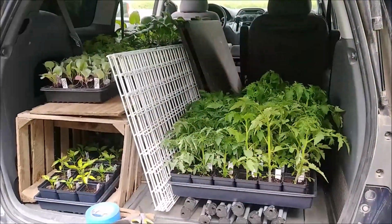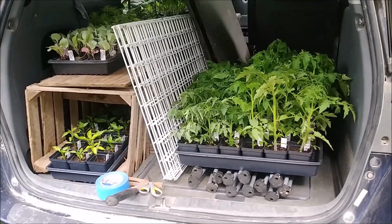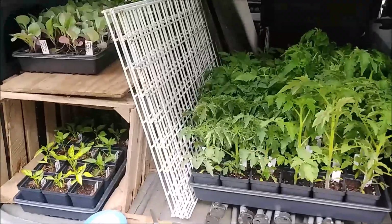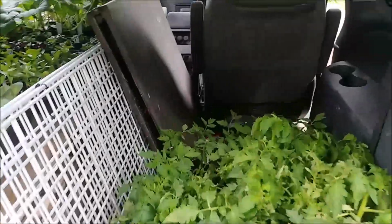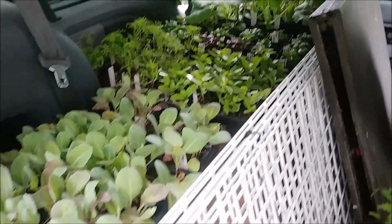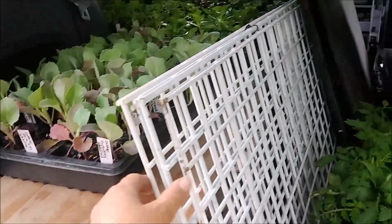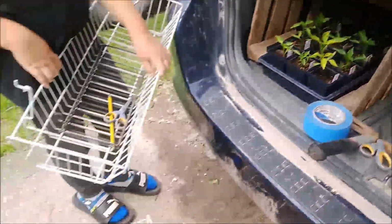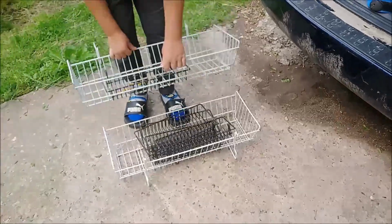We are loading up for the farmers market. I've got 13 10 by 20 flats of plants loaded in here, believe it or not. I made a makeshift shelf and it's quite secure. I don't think it's going to go anywhere. Just set those down right now. I still got to find room for those.